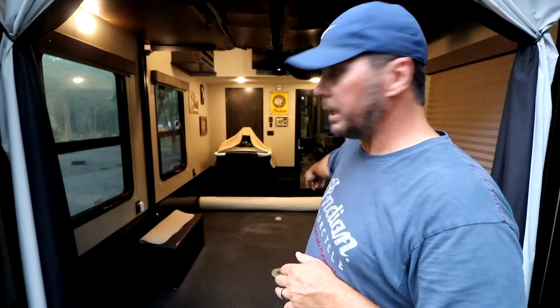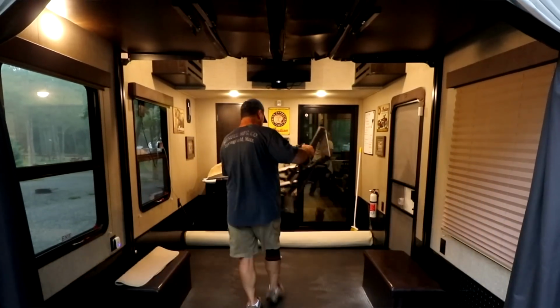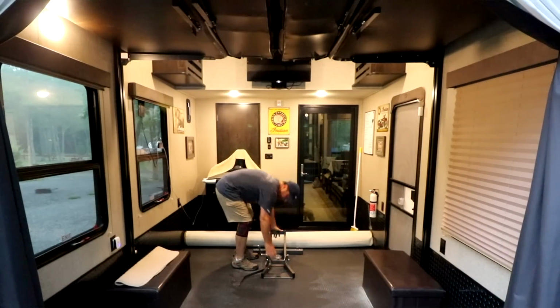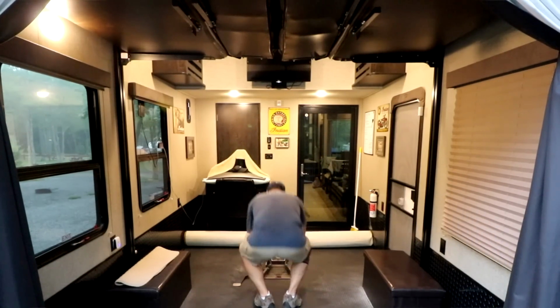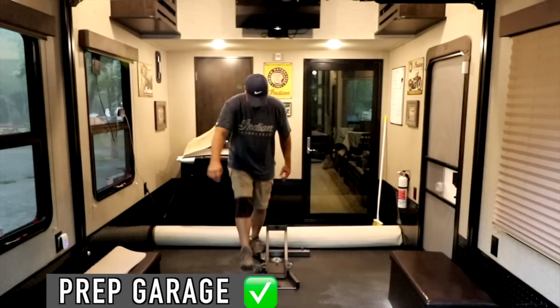So I used to bolt down the wheel dock using the bolts that are built into the floor here, but after I stripped one out, and it's probably been about 24 or so moves, I've just left the wheel dock flat on the ground, and it's fine. It's not going anywhere. It's a 900-pound motorcycle, and I've got it strapped down on 4 corners, so it's good. I lock this in the down position.